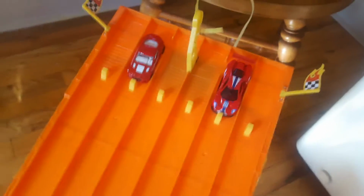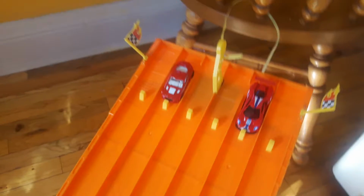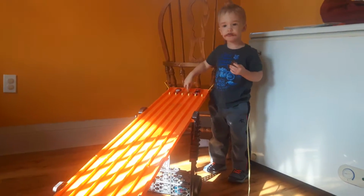Okay, our third preliminary match is all set up and ready to go. Ken, do you want to put them down the track? Ford GT Racer versus Torque Twister. Who's going to go? That's quite the chocolate stash. We might have to redo. Let's redo that one.